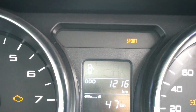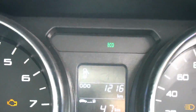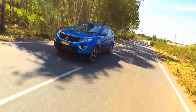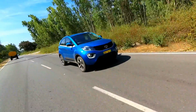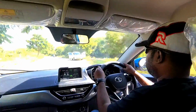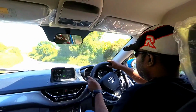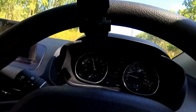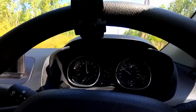Also, we do get driving modes on board, namely the city mode, the eco mode and the sport mode. Now, in the city mode, the car responds reasonably well. In the eco mode, it feels really sluggish. The sport mode obviously is the most sprightly mode, and the car starts responding almost instantly as you step on the gas. Now, I drove the car predominantly in the sport mode because that is what offers a truly engaging driving experience. Thanks to the abundance of torque available on tap, the engine responds really well right off the mark. Overtakes are quite easy and effortless.